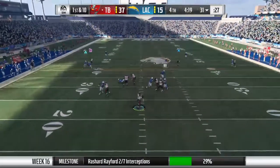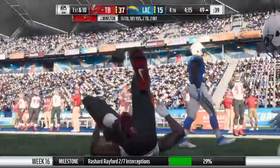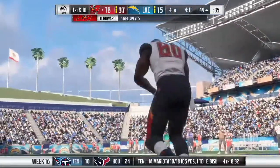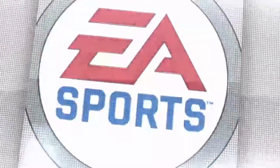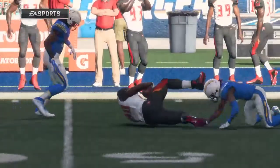Following the interception, Winston. And he'll be taken down, but not before he gets into enemy territory. And the play goes for 19 yards, gives him a new set of downs. They have the nice cushion. They just want to pour it on right now, still throwing the football.